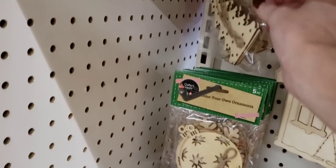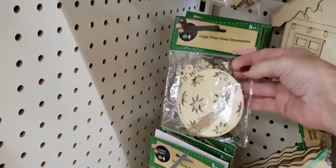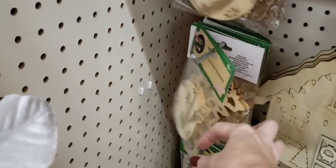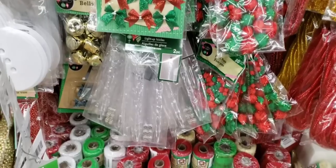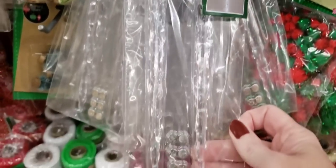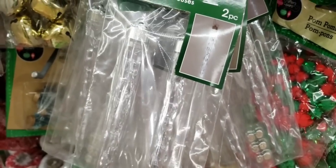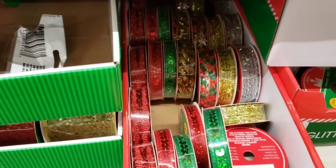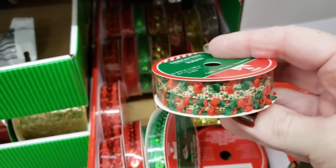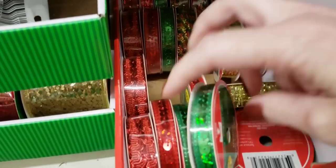Here's some of the DIY ornaments that you can do. It comes in a pack of five with the string. These I bought last year. These are amazing. They're light-up icicles. You get a two-pack and they come with all the batteries. I really like those. Look at this. This is new. Ribbon trim, 9 feet.